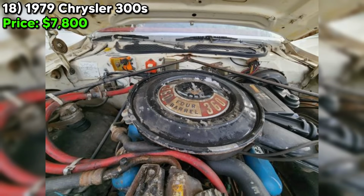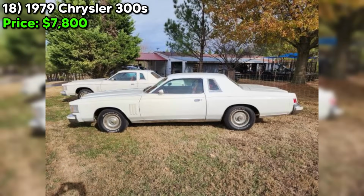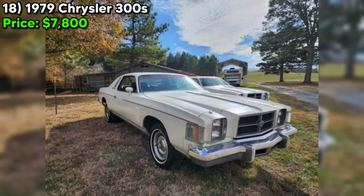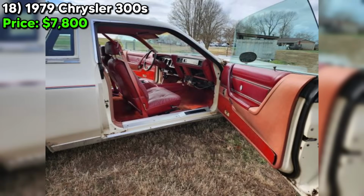The driving car has a 3-speed TorqueFlite automatic transmission with a center console shifter. It rides on stock rims with 300 logos and nearly new tires, and the brakes are reported to be in good condition. The seller mentions taking the car to local cruise-ins to show off the classic Detroit muscle car, as it is one of the few performance models from 1979.